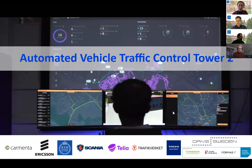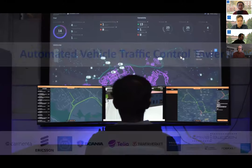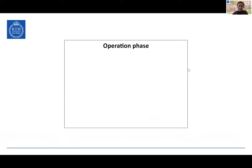So autonomous vehicles are still in need of some sort of human intervention in order to accomplish their mission in a safe and efficient way. And here as well, control towers come into play. So we have defined a vehicle control tower as a collection of off-vehicle services semi-supervised by a human operator. And the operational phase of a control tower can have different levels of automation. And this is similar to the level of automation of autonomous vehicles.